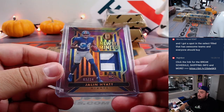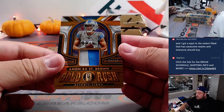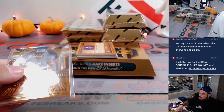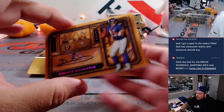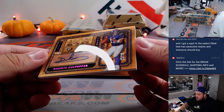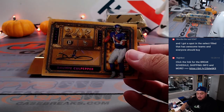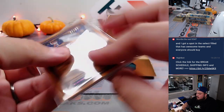Giants, that's going to Jerry. Amon-Ra St. Brown, two-color patch /49. Another one there for the Lions. We have Daunte Culpepper, 24 karat gold. 24 karat, sorry. Or 24K, I guess. 15 out of 24. Nice little purple color match. Kind of like a little pink, actually. I dig it.